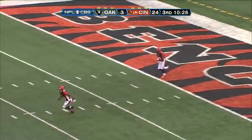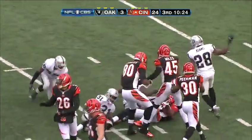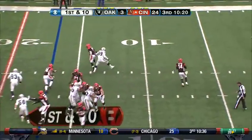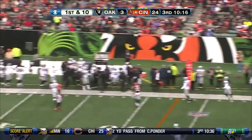Tate, he's going to bring it out. And hit as he crosses the 15. Cincinnati offense back to work from the 17-yard line. Dalton on the move. Runs out of time and throws it away.